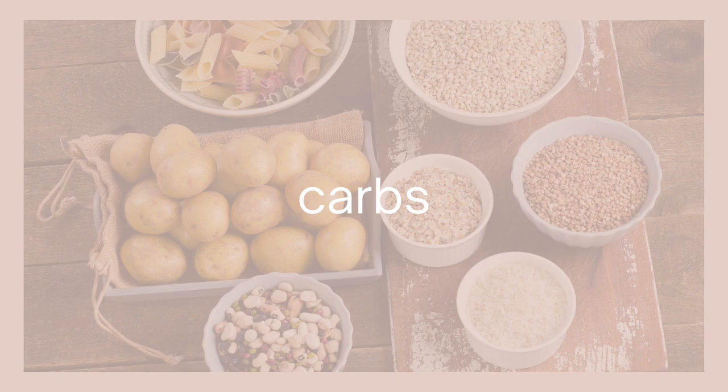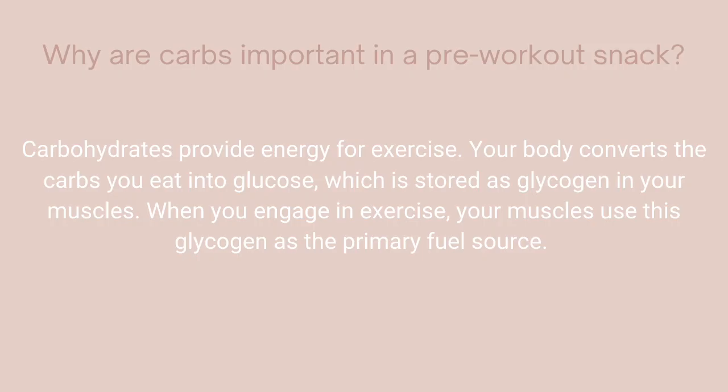And the reason why I emphasize this is because carbohydrates provide energy for your exercise. This means that your body converts the carbs that you eat into glucose, which is then stored as glycogen in your muscles. And when you engage in exercise, your muscles use that glycogen as the primary fuel source. However, they are your muscles' main source of energy, but for short and high intensity exercise.